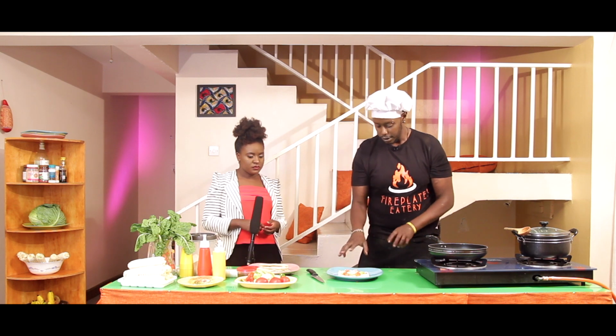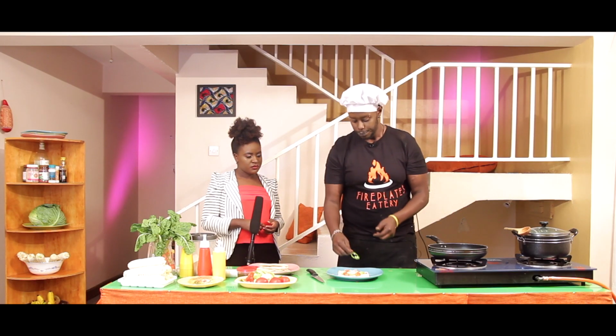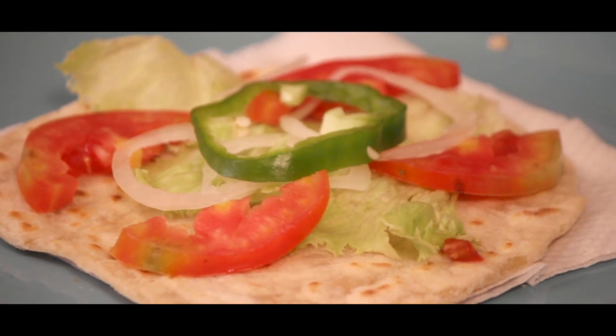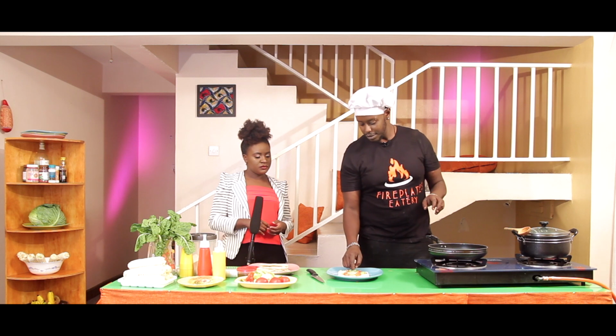So now we have the onions. Then we have the hoho, that I put in the middle. This holds pepper. It's green pepper. Yeah. So now we come to the meat. That is the last part.